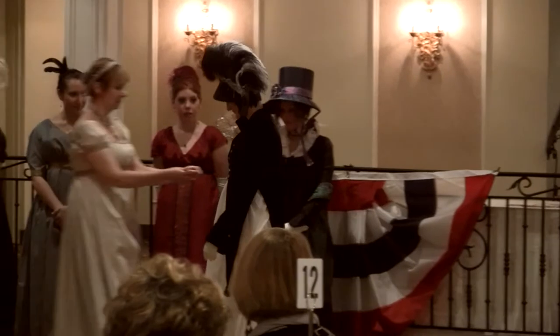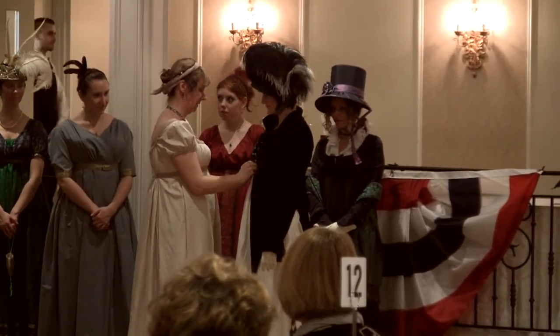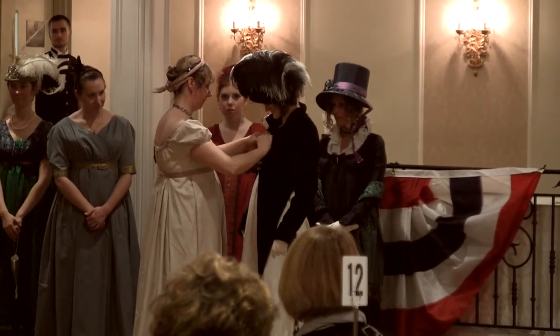This is our first outfit that actually has a jacket. They're called Spencers at this time. This one is made of velvet. And what we're going to do is show you what the dress underneath looks like.